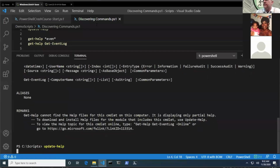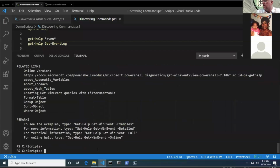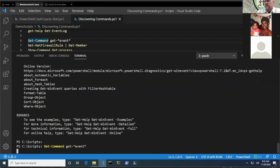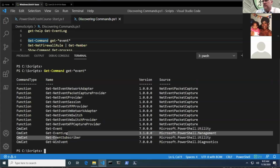All right, we're going to give that a minute to run. We're going to go back to 7. All right, so we got that. So what commands can we get with a get win event? So here's all the different event commands that we can get. This is why I say running get command is more beneficial if you run it first. You can run in any order you want, but I just find it a little bit easier. So we have get win event, we have get event log.